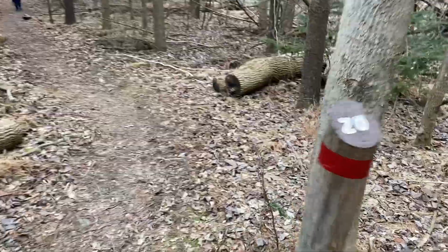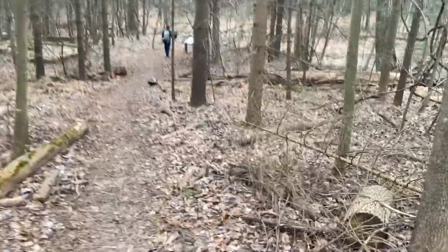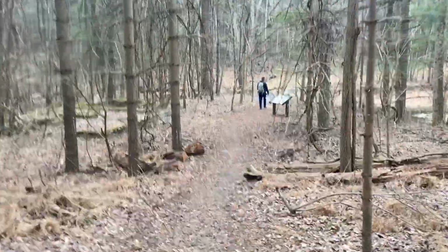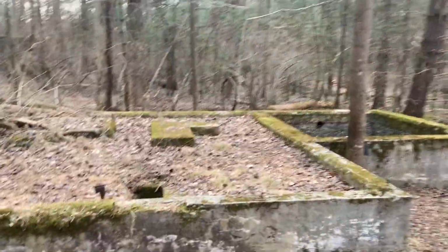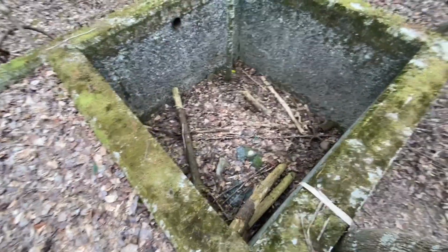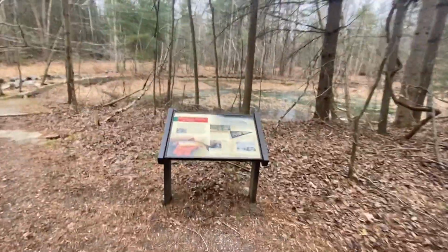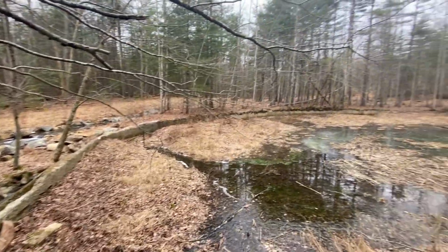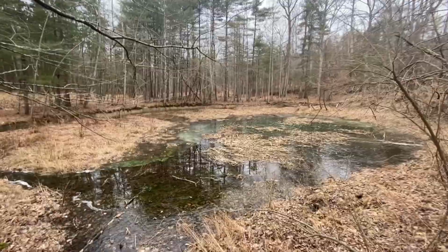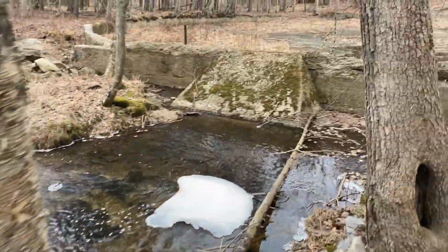And 20 is the pump house and the second dam they built. So the pump house is up here to the left. Here's some pipes. Here's the pump house. Here's the inside of that pump house. And here's a structure around it. And there's a kiosk about protecting nature and history. So here's that dam. You can see the outline of it, the concrete. Here's the creek. Here's where that old dam was. We're gonna walk across the dam, see what's over here.